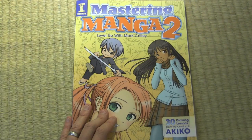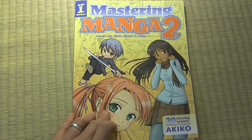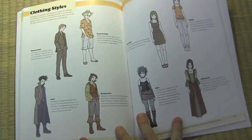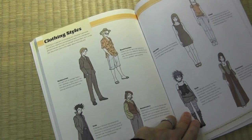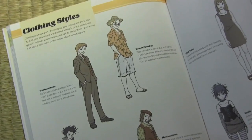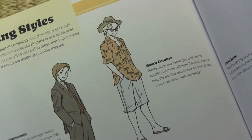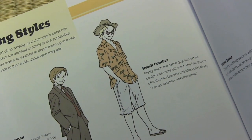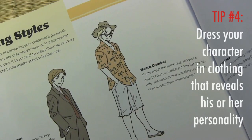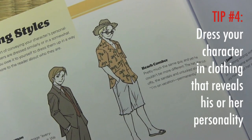All right, now everyone knows that clothing choices make a big difference in differentiating one character from another. So in Mastering Manga 2, I did a section where I compared different clothing choices for essentially the same character. If you look at this guy here, basically the same guy. I changed his hair color and the glasses, but not that big of a difference in the way his face is drawn. But the clothing is really telling you, boy, these are two different types of characters.